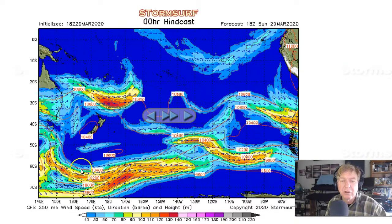So we're looking for a trough. Right now, we have a ridge right here under New Zealand. The jet is pushing south, but then it almost looks like the start of a trough starting to form here, we'll call it southeast of New Zealand.